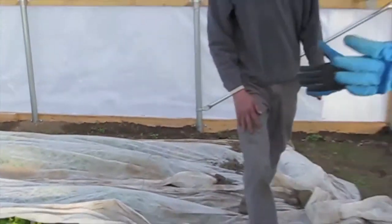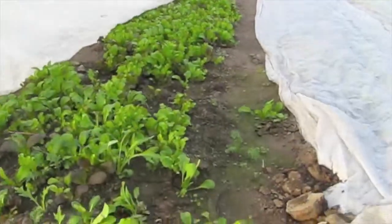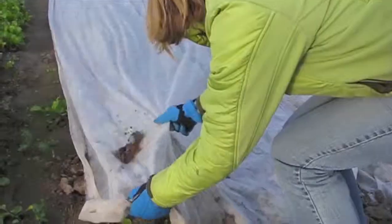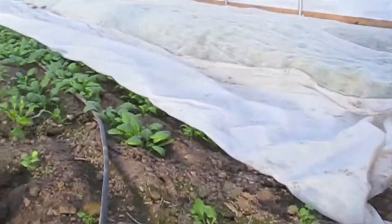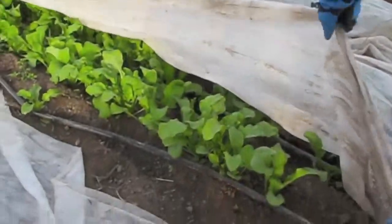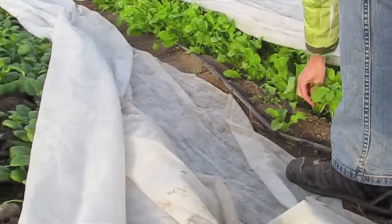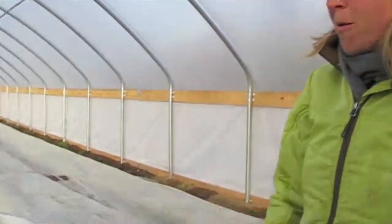So the reason that we have the row cover inside the high tunnel is for extra weather protection, just to keep that extra little bit of insulation over the crops. Yeah, because during the day, when it's sunny out, it will get 80 or 90, and we still have to vent it even if it's late fall or during the winter. But at night, the temperatures will get almost as cold as they are outside.